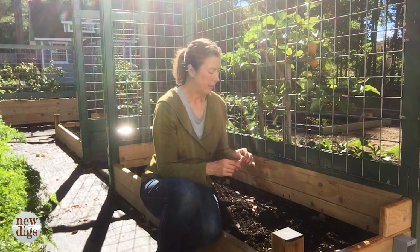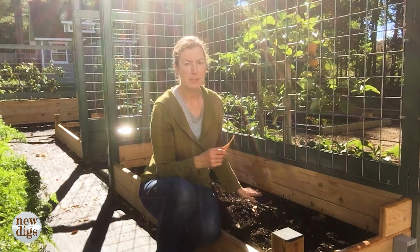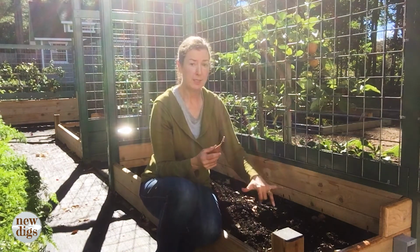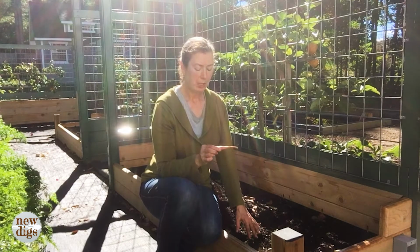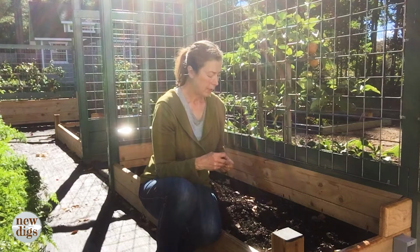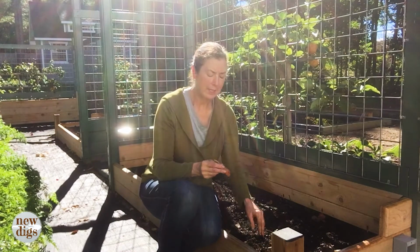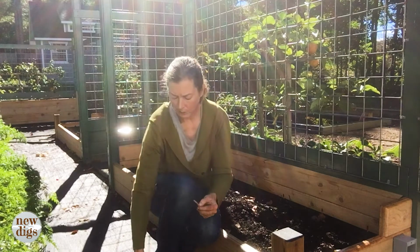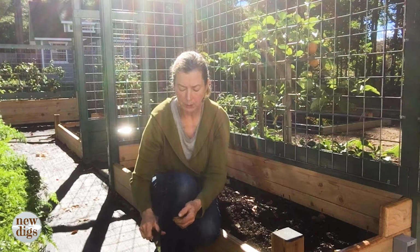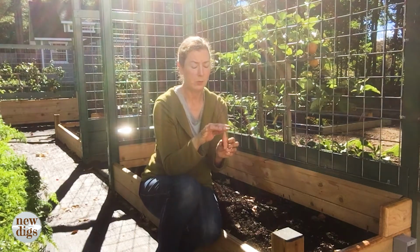I'm going to be planting my shallots as well, and they're planted very much the same way. They need the same kind of soil amendment, the same kind of preparation, the same distance. The only difference with shallots is you're going to want to plant them much shallower. So you want to plant the shallot so the very top, when you trim off the brown, is just at the surface of the soil.